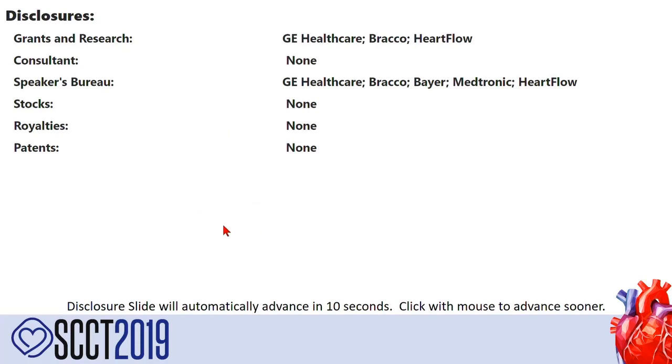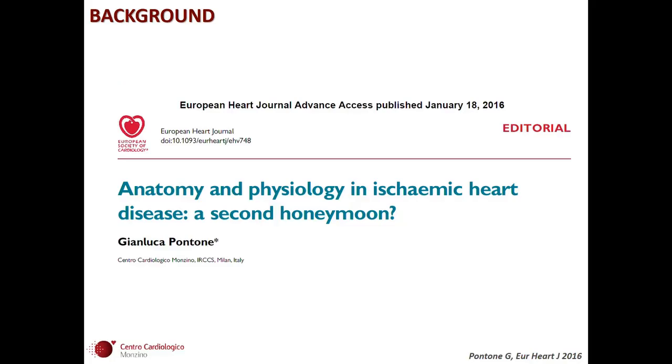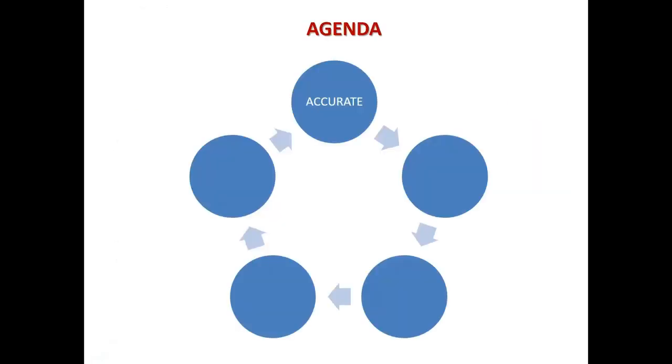Okay, I have to summarize in these 10 minutes the role of FFRCT and which kind of additional value this tool has provided in the field of cardiac computed tomography. I believe that FFRCT fits very well with the title of this editorial that I published a couple of years ago, because we know that the relationship between anatomy and physiology in suspected coronary artery disease is a very complex interaction. And probably the CT with the tool of FFRCT provides a very robust explanation of how this interaction works in the real world.